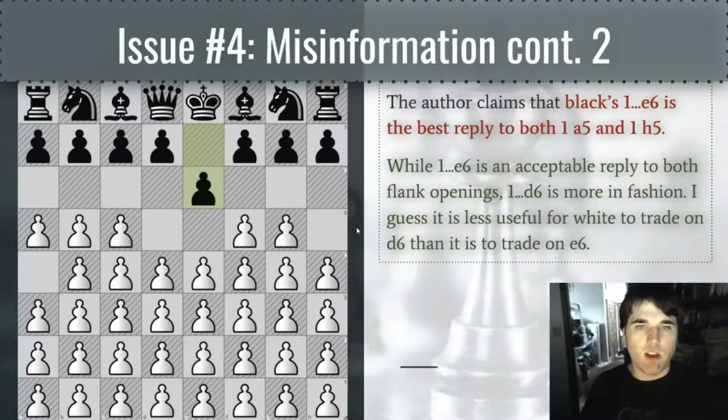If you follow the world champion Mindhunter, he almost always replies d6 against the move 1 a5. I myself always play d6 because I followed in the footsteps of Mindhunter, because back when I was learning Horde and relatively new to it, I just started by checking out some games of the highest rated player, which was Mindhunter, and he would always play d6 on the first move here.